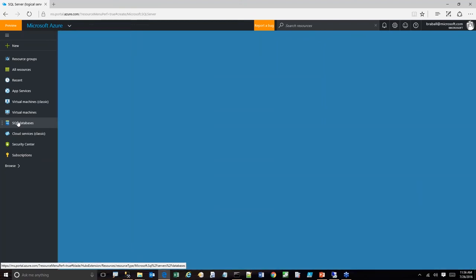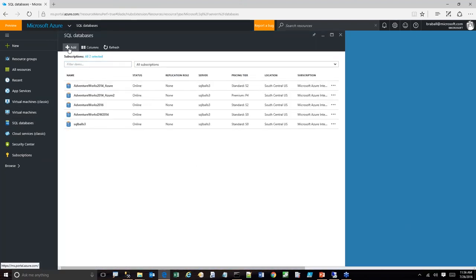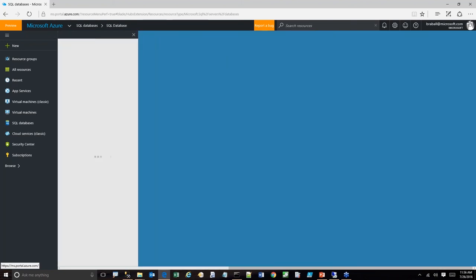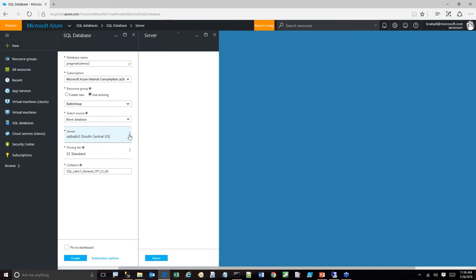If I go over to a SQL database, which I create on a SQL server, then it will ask me for a SKU. So if I click Add, Pragmatic Demo 2. We'll do the balls group. I'm going to do a blank database. Here's my server, and then I'd specify the server. The only thing that server does is say, here's the location I want to be in.